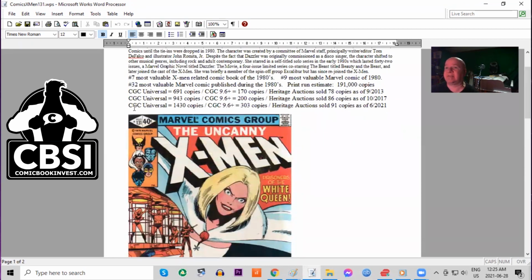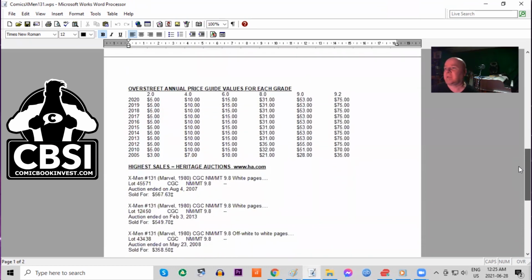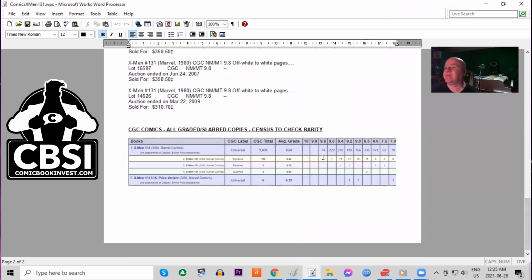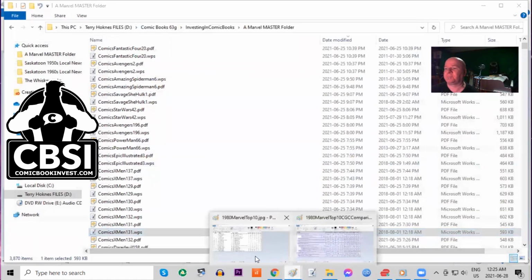On the census, again, CGC over 1,400 copies, but a lot less, 9.6s or better, only 303. Again, Overstreet price guide, the same price structure for both of these issues. And there are 74 9.8s, 229 9.6s. Again, UK price variants, not many, the best being a 9.2.